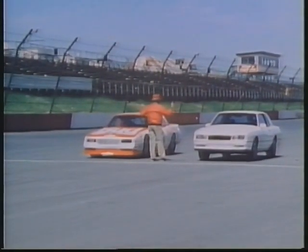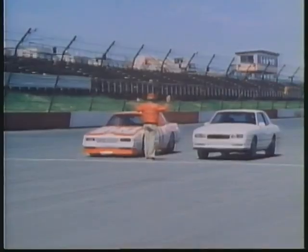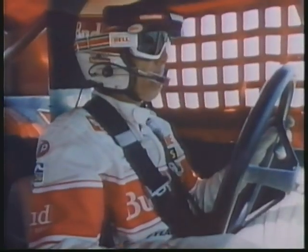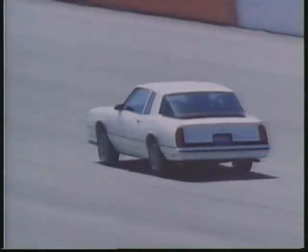Darrell's race car is developed from the street version of the Chevrolet Monte Carlo SS. Now the race car is obviously much faster, but to show just how much faster, as the street car drives around Pocono Raceway at 55 miles an hour, Darrell is going to try to complete a lap, come into the pits, make a pit stop, and go out again and complete another lap, all before the street car has completed even one single lap of the 2.5-mile track.